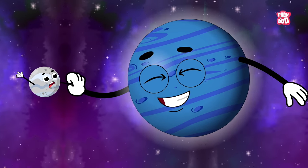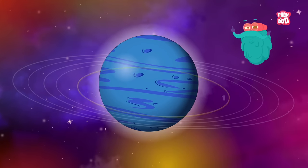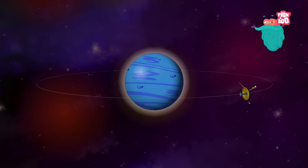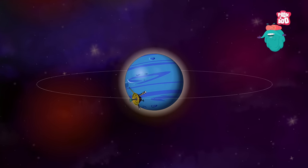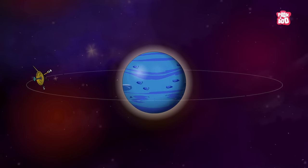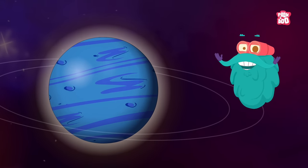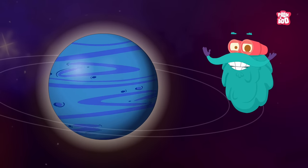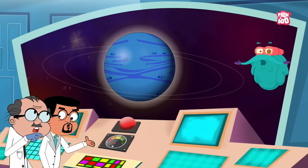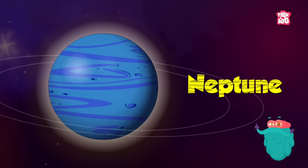Neptune captured. As far as its rings are concerned, it has at least 5 main rings and 4 prominent ring arcs, which we know according to the data captured by NASA's Voyager 2, the first and only spacecraft to study Neptune up close. But there is so much left to discover about the last planet in our solar system, and I'm sure humanity will explore more about this dark, cold, windy planet we call Neptune.